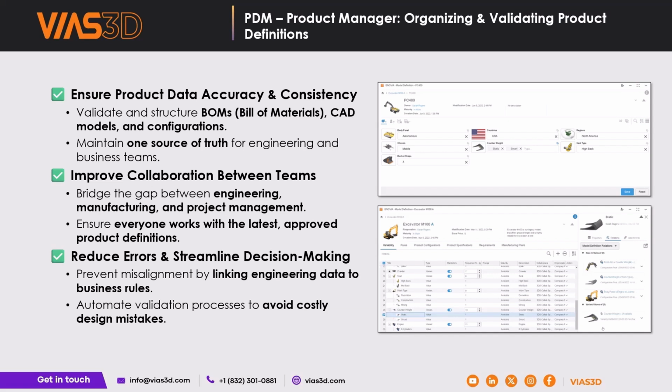Each team has real-time access to this data and the approved data for each product and its variants. This ensures that all stakeholders work with the latest data at all times. Also, we automate the approval process to speed up decision making and validate product structures before they release, reducing costly errors. All of this results in faster time to market, fewer manufacturing errors, again, by ensuring that your CAD and your bill of materials are always aligned, increased efficiency, and better decision making as everyone has access to the same information from the same source.